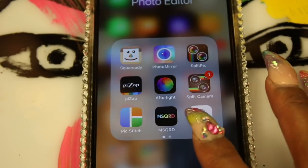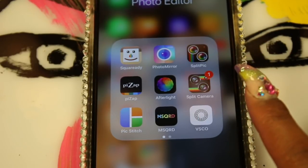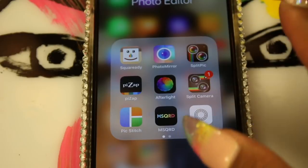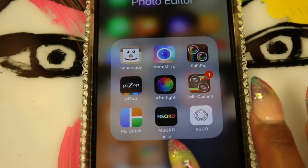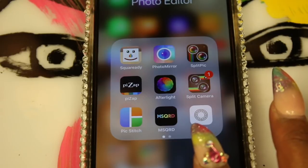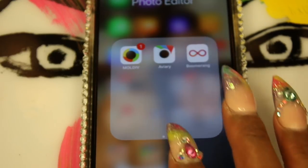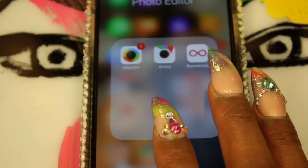Okay, so Split Pic and Split Camera is the same thing, but one of them started putting a little watermark at the bottom, and I haven't deleted it off, so I have both of them still. They do the same thing. I have Pic Stitch, which is like a collage maker. MSQRD, I don't even remember what this is for, and I haven't used it in a while, so I really don't know. VSCO Cam, I know a lot of people have that, and I've had it on my phone, but I don't think I ever really use it. And then I have Moto, I think that's how you say it. That's like another collage maker and stuff. Aviary is kind of the same, and Boomerang is where you can do a short video and you can see it moving back and forth.